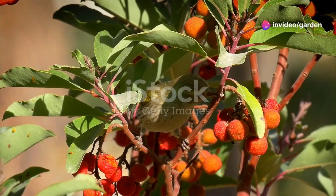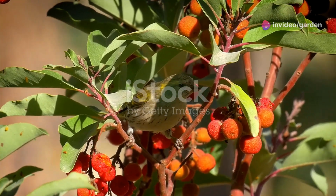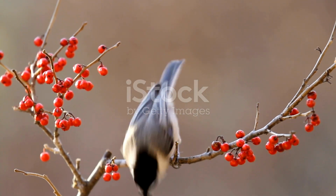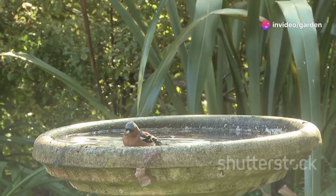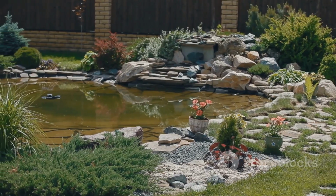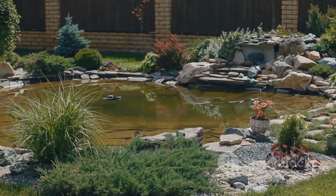Don't forget about birds. Incorporating fruit-bearing shrubs such as blueberries or serviceberries can provide essential food sources. Additionally, adding birdhouses and feeders can make your garden a popular stop. Water sources are crucial for all wildlife. Consider adding a small pond, bird bath, or even a shallow dish filled with water. This not only attracts birds for drinking and bathing but also provides a habitat for insects and frogs.